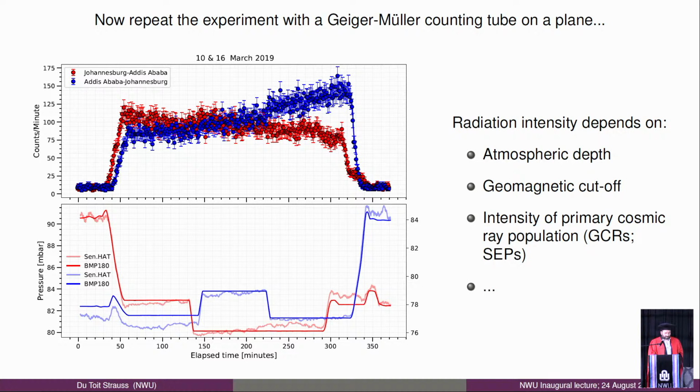Now, if you look at the physics and you start looking at the details, we can find out a lot of stuff. The one is, of course, the intensity depends on the height or the amount of atmosphere on top of you. If there's less atmosphere on top of you, you have more radiation. The atmosphere shields us. The second thing that's interesting is if you fly from Johannesburg to Addis Ababa, the intensity decreases because you are flying towards the magnetic equator, and the magnetic equator shields us much more efficiently from radiation. So the Earth's atmosphere and the magnetic field protect us from the radiation caused by these particles, and that's why if you're on ground level, you needn't worry about radiation.